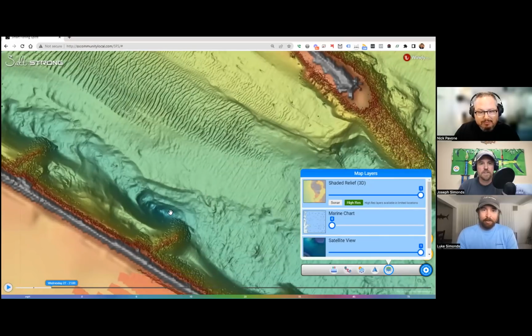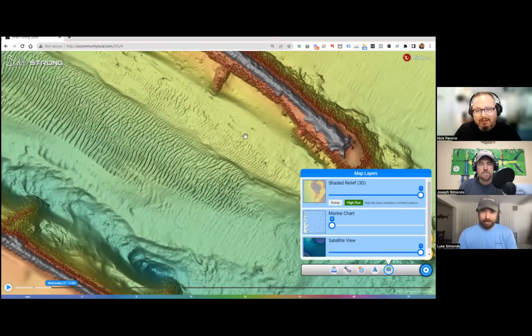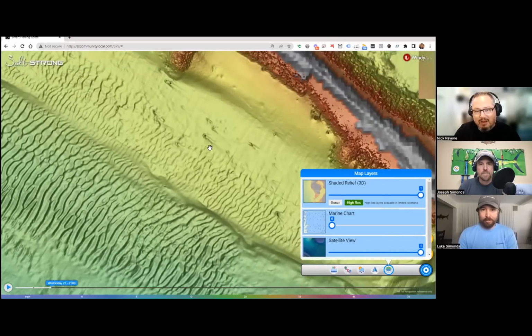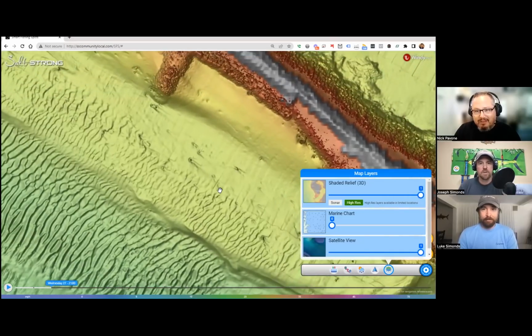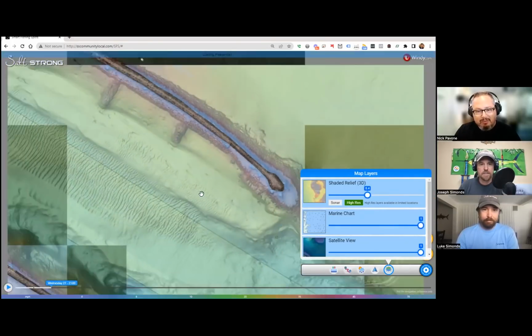I mean, this is like Florida Keys clear water. Like if you had a satellite view on the perfect day in the Florida Keys where you have 50-foot visibility, and this thing just cuts through it all. It is absolutely. And Nick, if you want to toggle it on the marine chart, this is in the 40s and 50 feet. I mean, that's how far down you're seeing. Exactly. Here, right? So let me back this up.